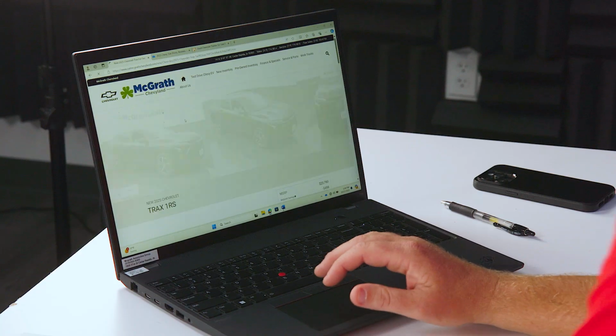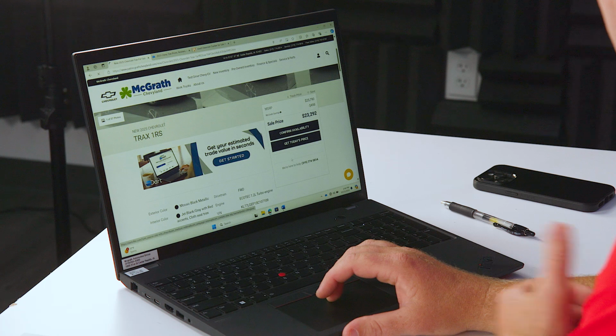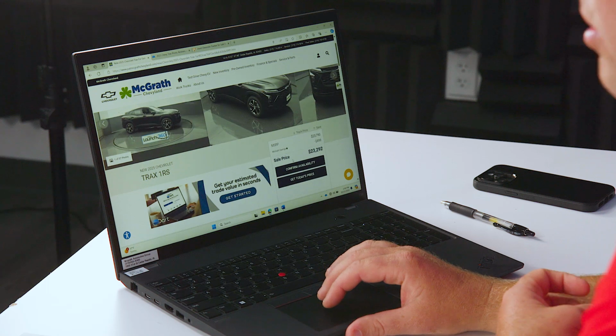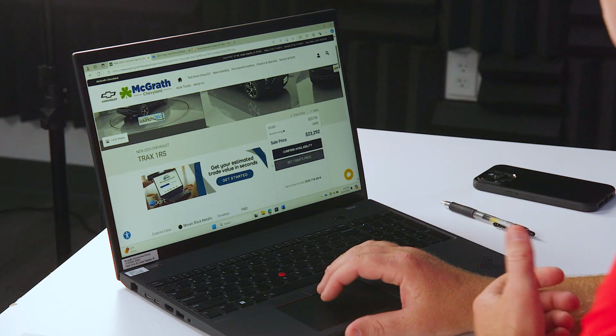But I want to pull up this RS, all right? So this is a really good looking vehicle. This black on black RS. We currently have a discount of $498. At a price point this low, they don't give us much margin to work with. That's pretty much all the meat on the bone on that one. So $23,292 is what we're asking.